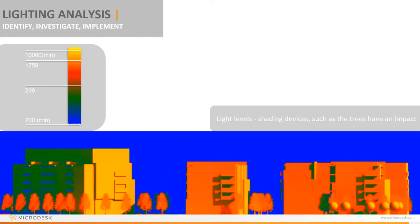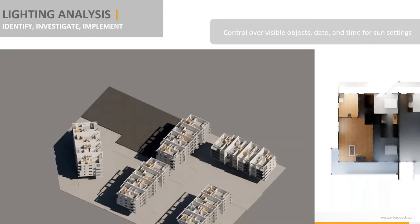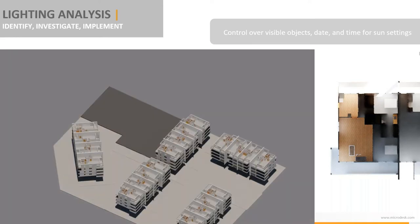Landscape architects can start using this to understand their trees and how these affect the building's energy use and the protection it provides to the envelope, thus extending the life of the building as well. So within Revit, we're able to control our visible objects, the date and time, and our sun settings. Like I said, allowing us to batch render and understand all these different analyses and inputs and the impact they have on the lighting levels, including the materials as well.